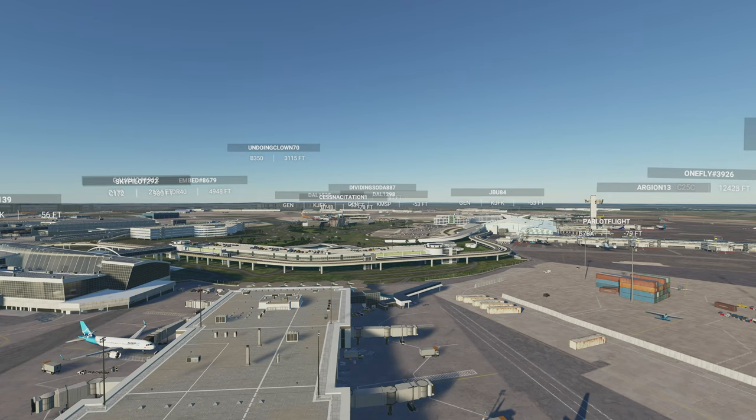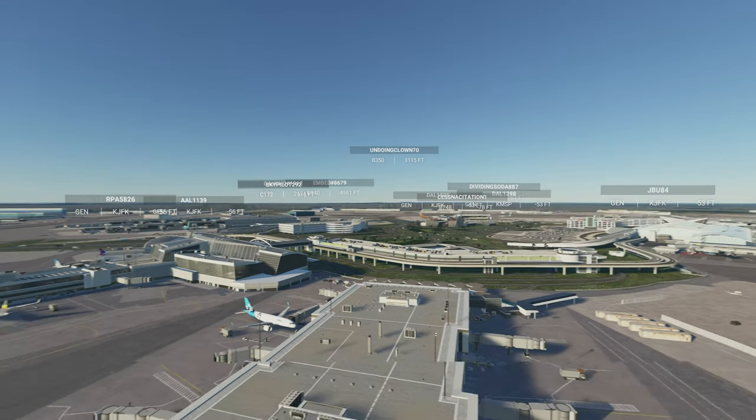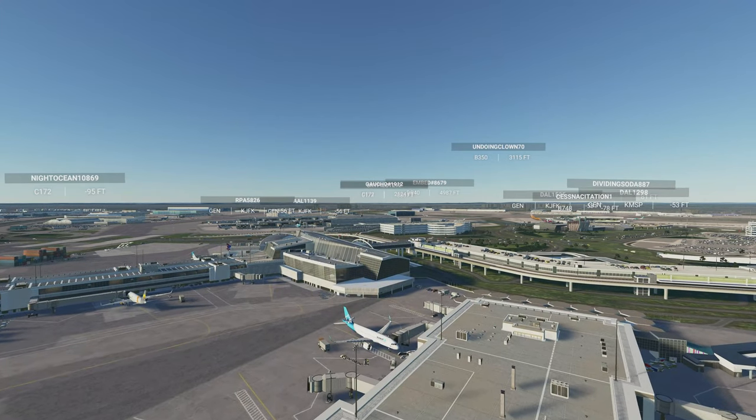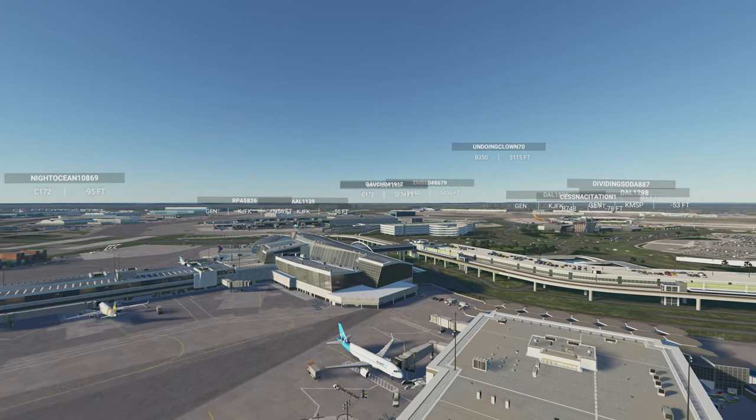Brickyard 5826 taxi to an hold short of runway 4 left using taxiway November Charlie Alpha Mike Bravo Kilo Echo cross runway 31 left Kilo Echo Kilo 4 Kilo Kilo 1.